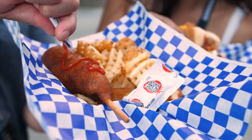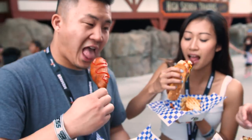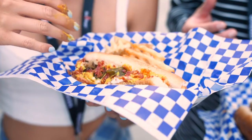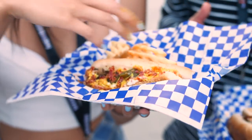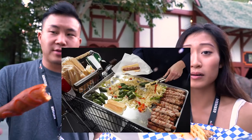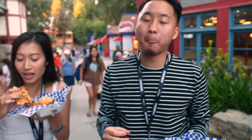Does anybody want to see my ketchup pack skills? David, you've been working on those. Cheers. Yo, David, that's a fluffy corn dog. I've never had jalapenos and a hot dog together, but I like that spiciness, that kick. You're referencing the LA dogs you can get off the cart after the club. What I love about corn dogs is it feels like a pancake wrapped around a hot dog.